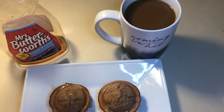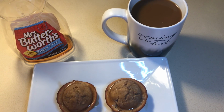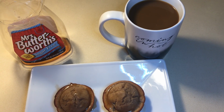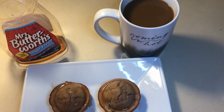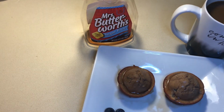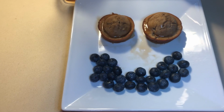And then I'm having coffee as always every day. And I'm trying to cut down on my creamer, so I only put 2 teaspoons of fat-free creamer in there. So I'm trying to get used to it. We'll see. And then this is just Mrs. Butterworth's. I used a little less than a tablespoon actually on both of those.